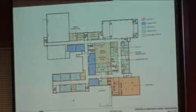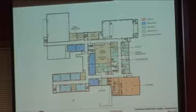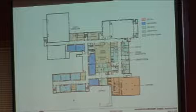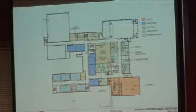Family Connection is up there to the top with the red arrow that was mentioned earlier, and we're renovating the music classroom, which is just behind the stage. Obviously doing work in the auditorium that's limited to cosmetic and some lighting upgrades. Next slide.